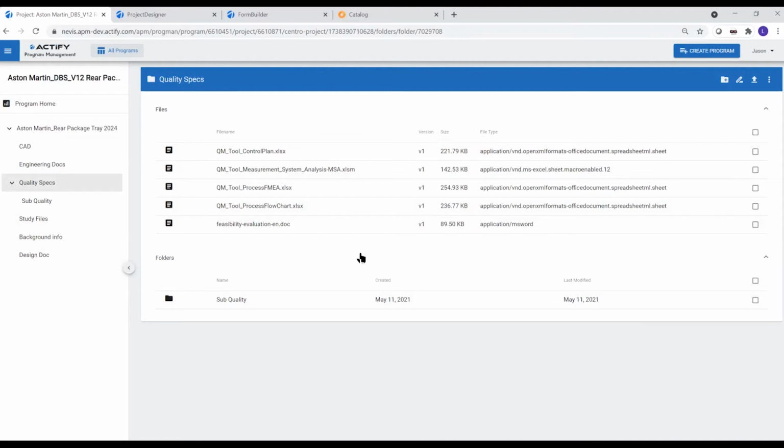A couple of features to mention here: right here, we've got a version. Right now, you see all these files are at version 1. But because we're using our central platform as the underpinning to this application, you're going to be able to control these files through this interface. So let's say you need to make some updates to your control plan. You can check that out so that only one person or one user can be working on that document at a time. You'll be able to see the user that has the document checked out. And then when they check that document back in, it will up-rev to version 2.